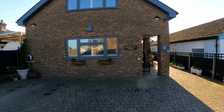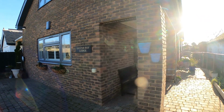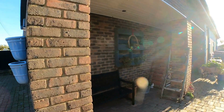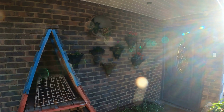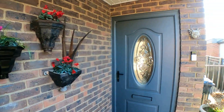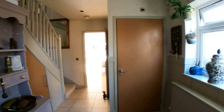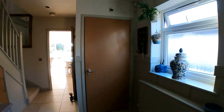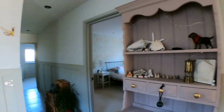This is a substantial detached property offering four double bedrooms with en suites to all of them. We've got a beautiful large open living space with bifolding doors, beautifully presented throughout. You've got the utility room and cloakroom and sea views from the first floor, all paired with a beautiful south-facing rear garden.